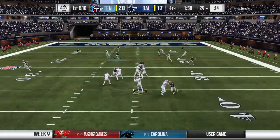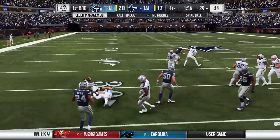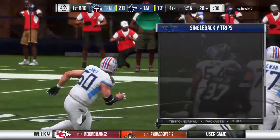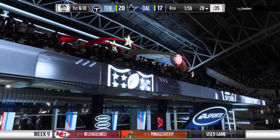Mariota on 1st down. And look at this. They get the turnover they needed. It's intercepted. Picked off by the linebacker, Jalen Smith. You got the slim lead late and the football, so why are you throwing it there?